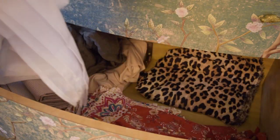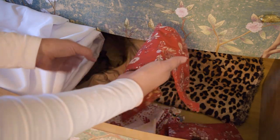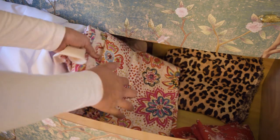In the second drawer, we have mid-weight fabrics, such as cotton. I used the red fabric for a skirt, which you can find on my website, and I made some colorful pants with this white and floral fabric.